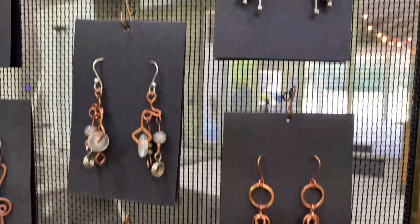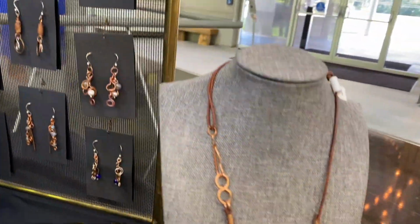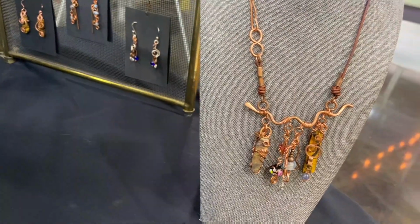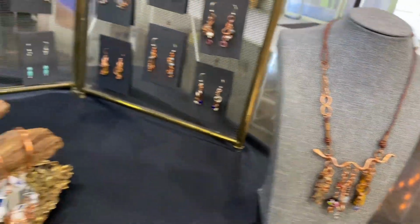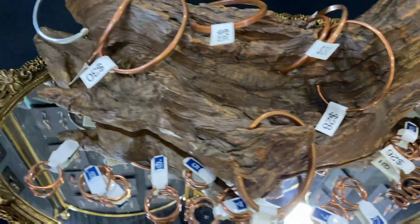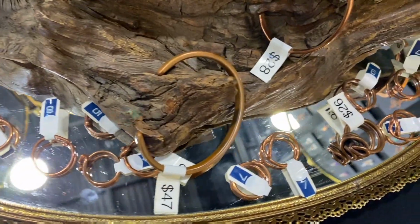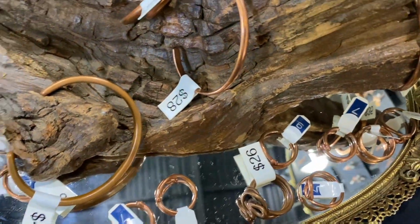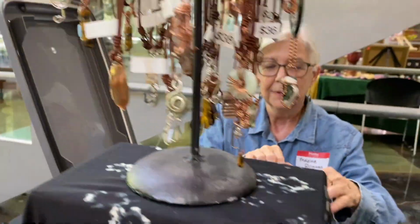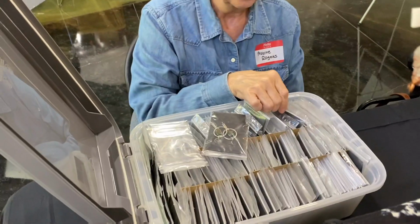I just love it. And did you tell me how long you've been a member of the guild? 2014. Do you work out of a studio? I don't, I just do it at home. Wonderful. Bracelets and rings. And I have this many more. Oh, look at that. She has them organized.